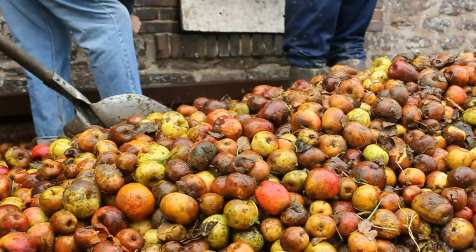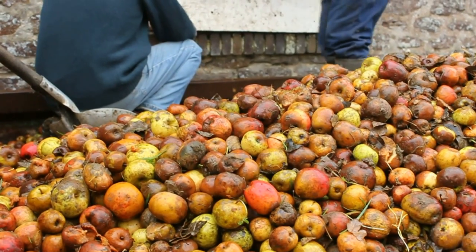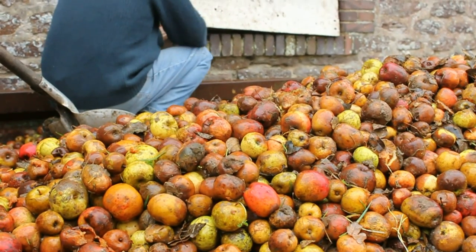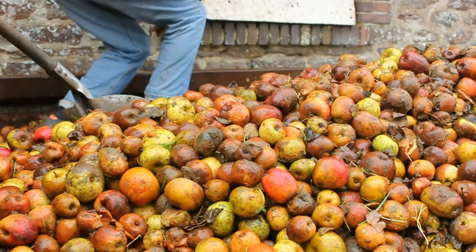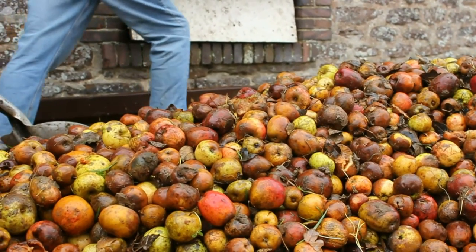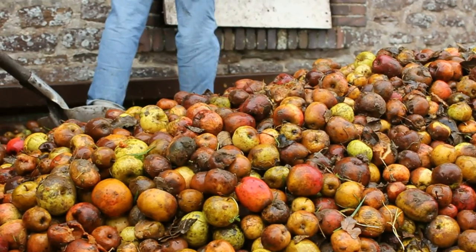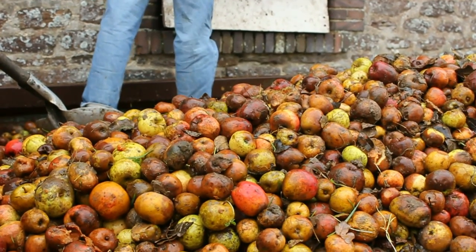So, for the cider, the apples are chosen for 3 different virtues. One is colour, one is the amount of sugar, and the other is juice. You can see here, the little green ones, they are for the colour, the red ones are for the sugar, and the yellow ones are for the juice. That gives you a good balance and a good flavour to your cider.